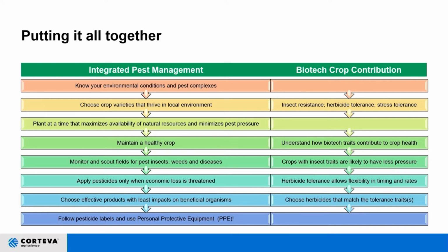And maintaining a healthy crop clearly is vital to IPM. So it's important to understand how the biotech traits that are included in the crop contribute to crop health. Monitoring and scouting fields for pests, insects, weeds, and diseases. In the case of crops with insect traits, they're less likely to have high pressure, but it's still important to continue monitoring and scouting. Applying pesticides only when economic loss is threatened. Again, insect traits require less pesticide application because of the protection provided by the trait. And as we've discussed, herbicide tolerance allows flexibility in timing and rates to really target the weed populations.